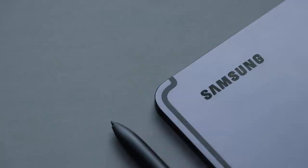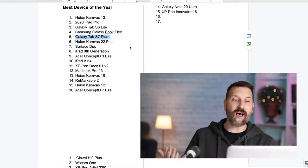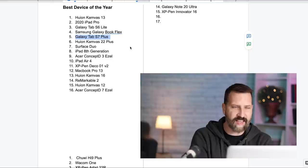kind of culminating in just an amazing product. And the first product that I looked at and used and thought, I could see this replacing my iPad. I have used it a lot, probably like 50-50 with my iPad. I've used it a lot more since the review, which says a lot because usually I go back to the iPad after a week or two of a review. But here, I'm still using it. So this definitely stays on the list. So you're staying, Galaxy Tab S7 Plus.